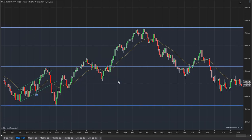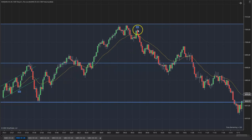This is the 1300 tick chart. However, you see some profit taking here. You see a double top here. Gap below the EMA. Lower high. This could be a very nice move, and it turned out to be. I think this is good. I think this is very good. A very good entry, a very calculated entry.